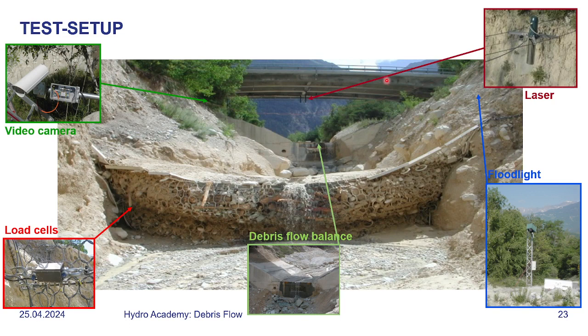All right, so in our test setup, this is looking upstream. This is that debris flow balance, which is a check dam. In there we had different instruments for measuring impacts and weights and densities. We had video cameras going. They were all activated, lasers to measure flow height. And then because these always happen at nighttime, we had to have some floodlights. Just please, one during the day would be nice.